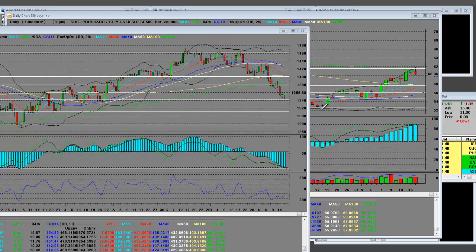They all make their runs. It's had a great run from 52 to 60. It was an $8 move. So if you had 1,000 shares, you made $8,000 while the markets were selling off. Or if you had 5,000 or 500 shares, it wouldn't matter. When the markets are selling, you're getting paid over here.